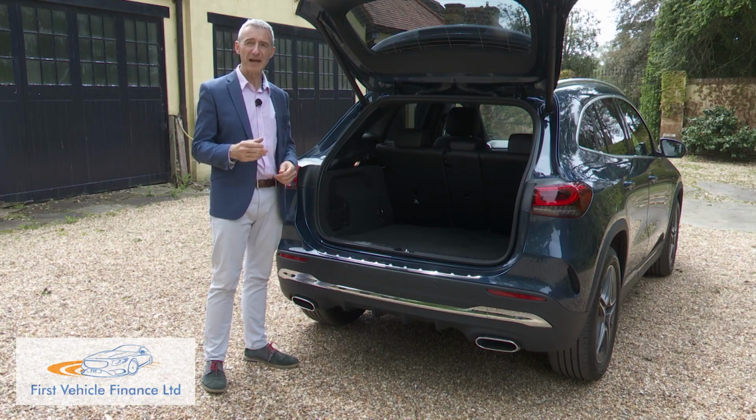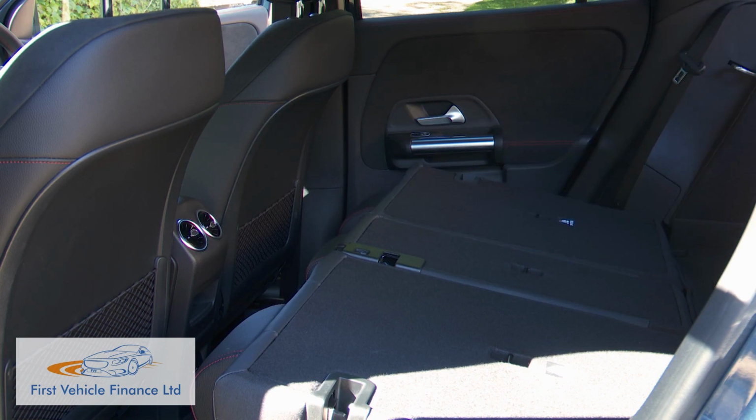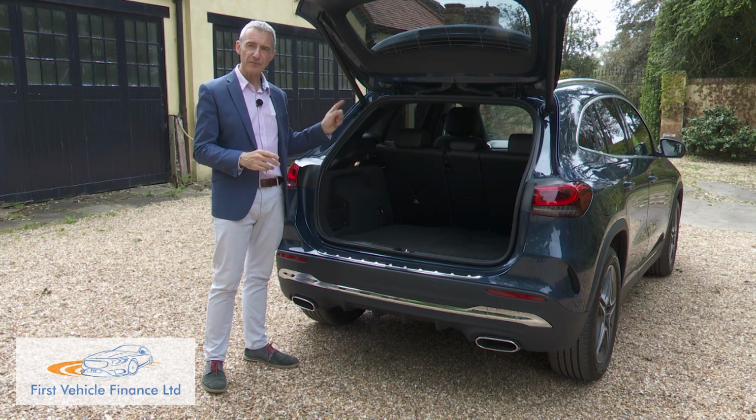Something like a folded baby buggy should easily fit, and there is a 40-20-40 split folding seat back, which, when it's flattened, can free up as much as 1,010 litres of space up to window level, or up to 1,385 litres if you load to the roof.